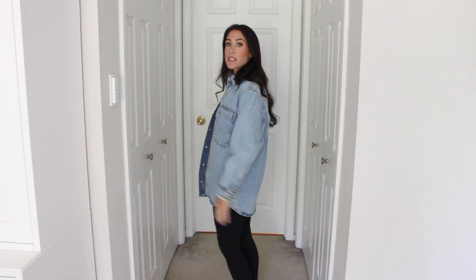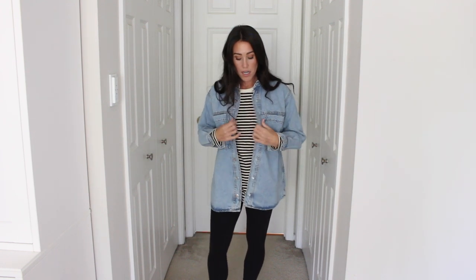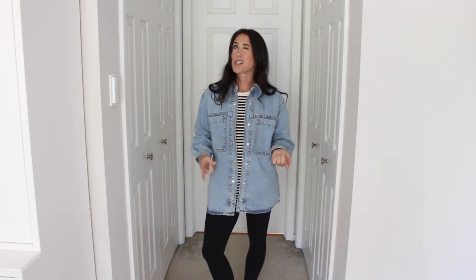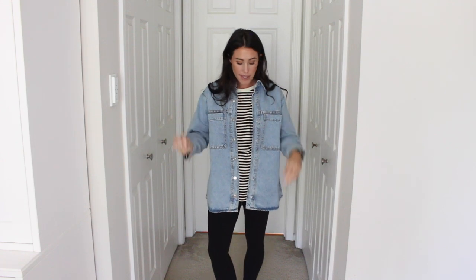I absolutely love it. So the wash is perfect. It's definitely an oversized fit. You can kind of see I threw on some leggings and it's perfect with leggings. This is probably how I will wear it most often. I would say if you want to layer thicker sweaters or sweatshirts under it, I would maybe go true to size. I did size down in this, however, I'll probably wear it most often with lighter layers. So it works for me. But like I said, if you want to layer thicker things under it, maybe go true to size.